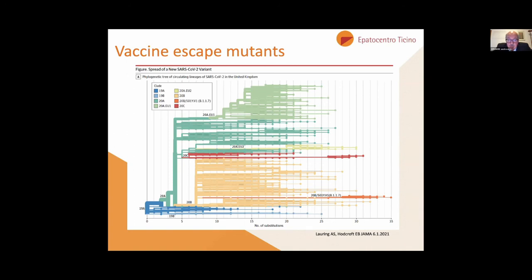Remdesivir, being an antiviral with suboptimal activity against SARS-CoV-2, is clearly mutagenic, and antibody exposure with a convalescent serum would also explain such a thing. But of course, this is hypothetical.